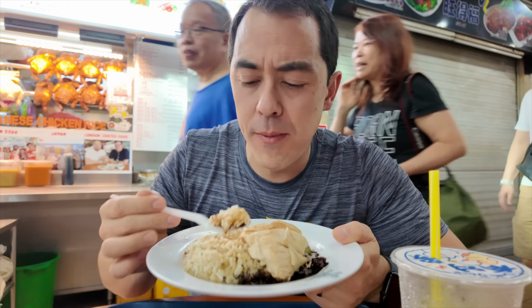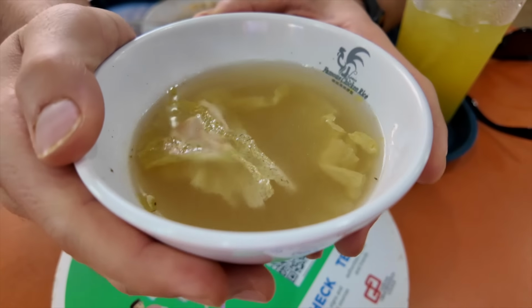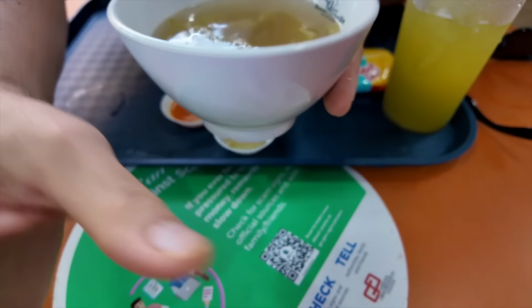Not all the stalls are open, but honestly, why would I need anything but this guy? There's some celebrities that stop by here, it looks like. Next up, this soup. I'm not sure if this soup is what the rice is cooked in, but let me try it right now. Now, you want to talk about starting the day off right.